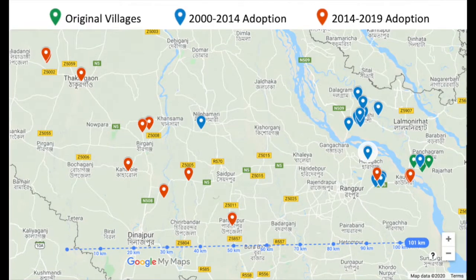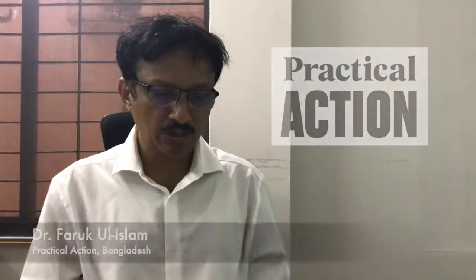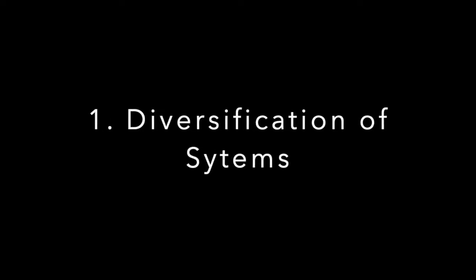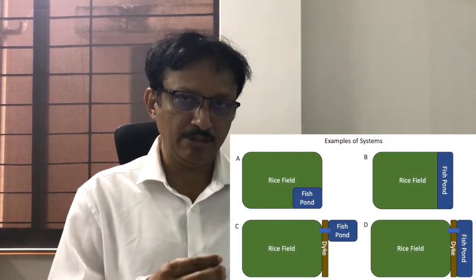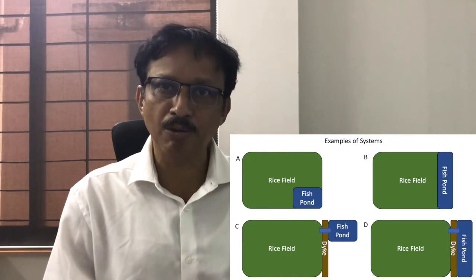NGOs helped to spread this practice throughout the region. Not only has the system endured, it has expanded. Now, this has been changed a lot. A lot of people are just involving. What we can see over the years, it's really a big evolution and adaptation. I mean, the seed production has got now two dimension. It is in pond, it is in rice field, and sometimes it is linked with rice fields and ponds together.